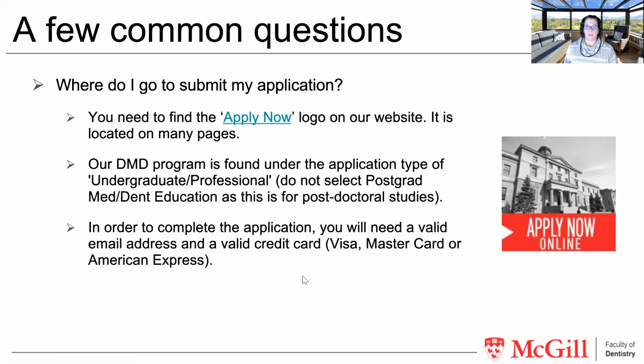Sometimes people have difficulties finding the program. It is actually under undergraduate professional and not postgrad med-dent education. So that's for postdoctoral studies. So that's what you need to select here, undergraduate professional.